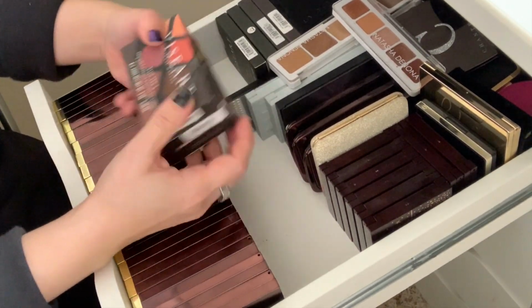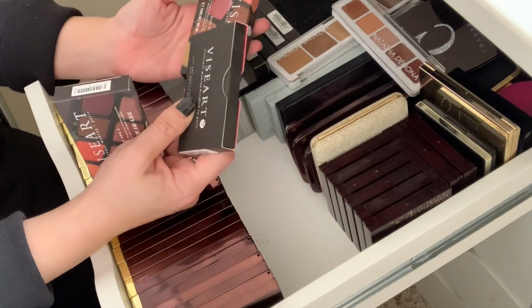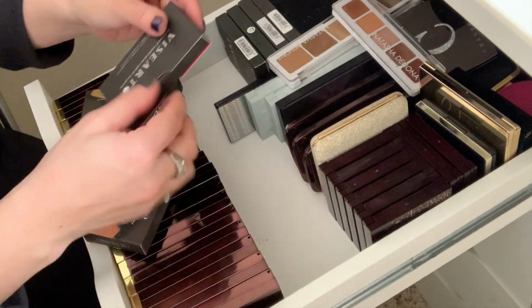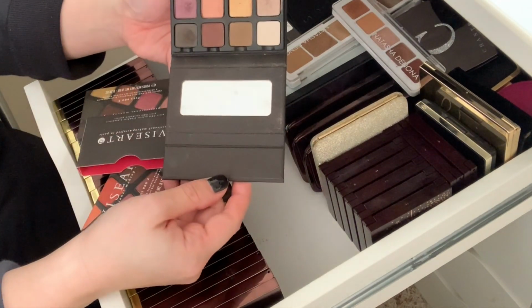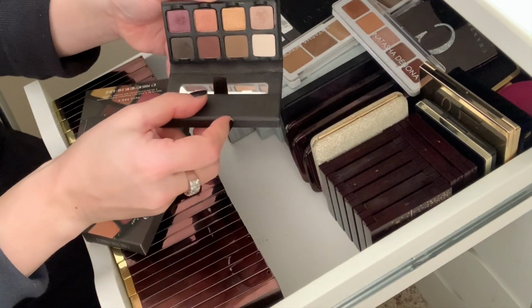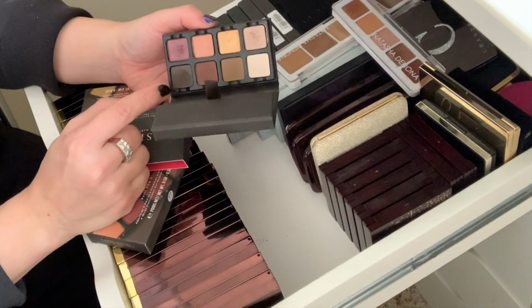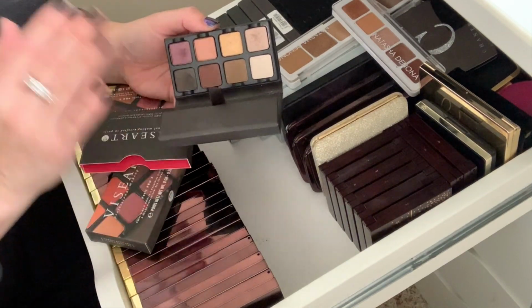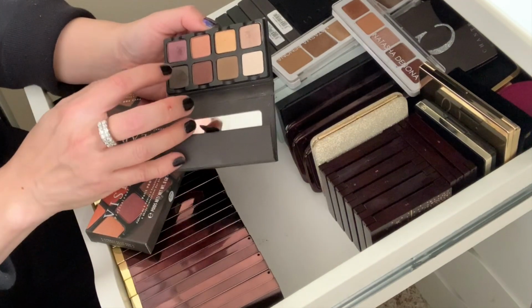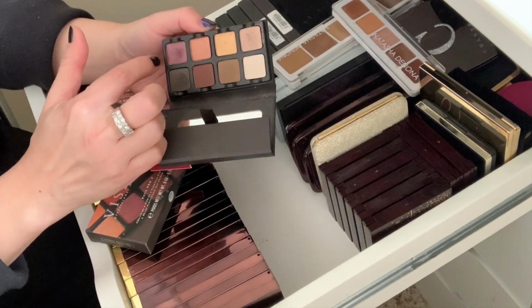I have the Viseart Petite Pros. I have 1, 2, and 3 here. One I will show you because I definitely use this one the most, and I've traveled with this one quite a bit. This is I think a great starter to Viseart if you don't want to splurge for one of the 12 pans or even the Grand Pro. You're not sure if you like their shimmer shades. Maybe you want to try out some of their mattes. These are 4 mattes, 4 shimmers.